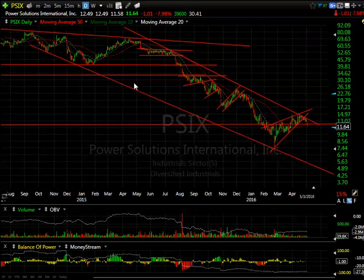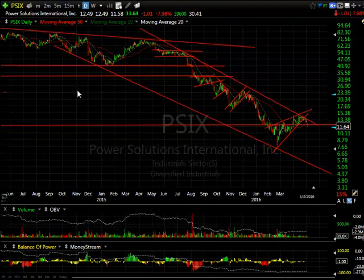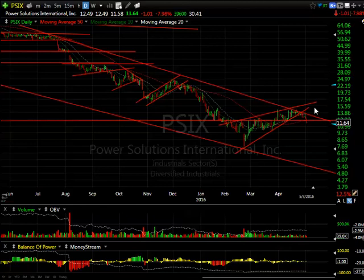PSIX, as bad as this looks, as much as it's dropped from the 70s down to the single digits, it's formed yet another bear wedge and is rolling over. I'm not sure where this heads, but I could see a retest of the lows around 7.75. It may get down to 5.5, and we'll see.